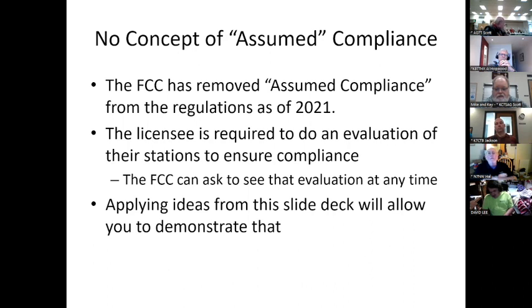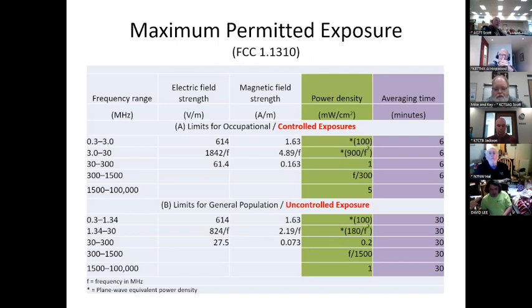There is no assumed compliance. This got removed from regulation last year. So you do have to do your evaluation. This became effective in May of last year. I think I wrote something for the newsletter at that point. But you can apply the ideas and learnings from this slide deck to do that evaluation really easily, and you'll be fine. What didn't change is the maximum permitted exposure.